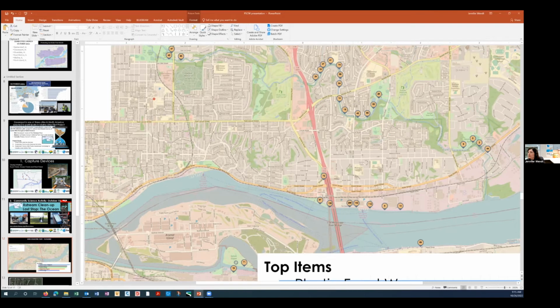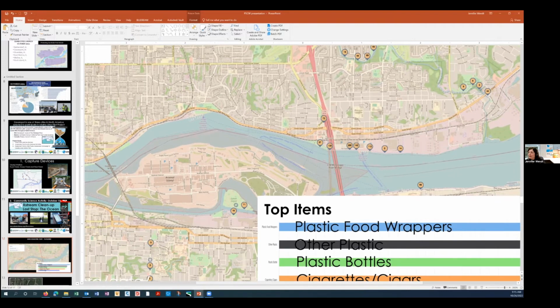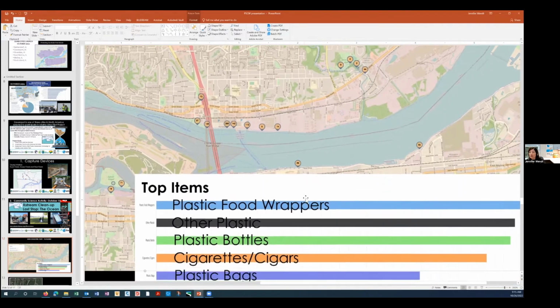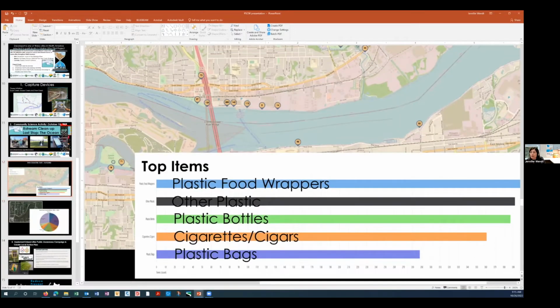And so what we found were the top items, and the intent is that once we find the top items, we can figure out how to reduce them and stop them. Plastic food wrappers were the top item, then other plastic bottles, cigarettes and cigars, and plastic bags.